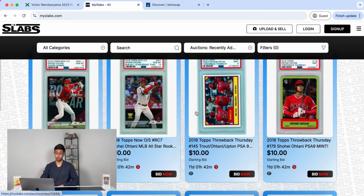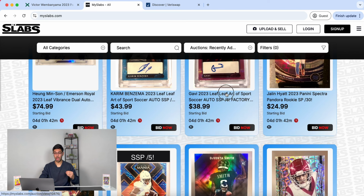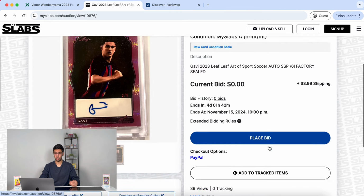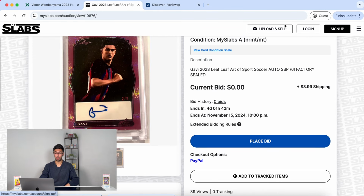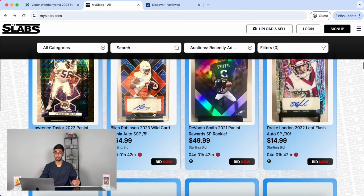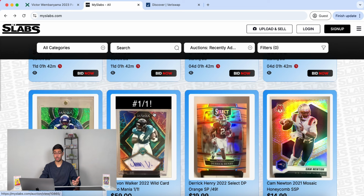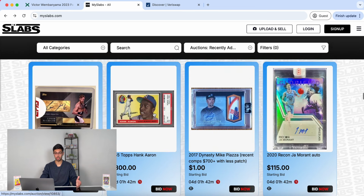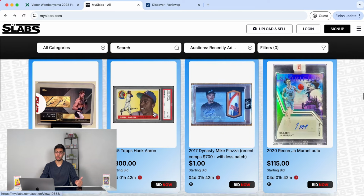Now, next up on the list is going to be Slabs. Now, Slabs, the thing I like most about it is their fees are super, super low. They used to be 1%. They've tried out changing them to 2%. So if you go ahead and sign up to sell on Slabs, you have the 2% fee to pay for each card to Slabs, and then you have the PayPal goods and services fee, which is around 3%. So in total, it's around 5%, which is less than half of eBay fees.